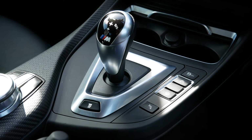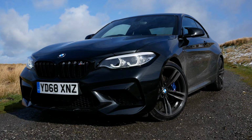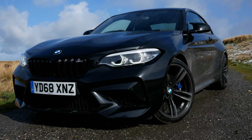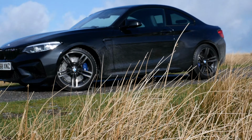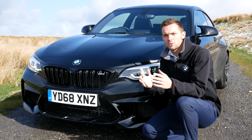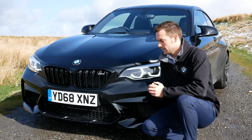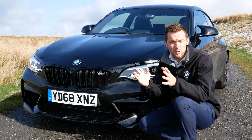And today I have finally got my hands on a BMW M2 Competition. So let's have a look at the key differences between this car and the standard M2, and then we'll jump in and take it for a drive. So let's begin at the business end. And you'll notice there's quite a big difference down the front compared to the previous shape.